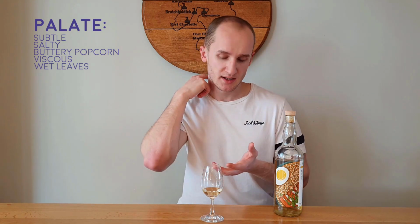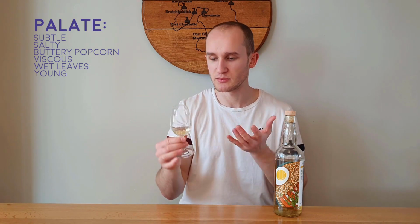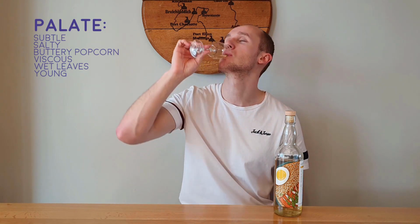Wet leaves, going back to the kind of wet grass, reeds. There's wet leaves on the palate. You can tell it's young. It's not under matured or anything like that, but it's evident that this is a young 5-year-old whiskey. But kudos to putting the 5-year age statement on there. I've got no issue with that, and it's not putting me off the whiskey at all, but you can just tell it's got a young element to it.